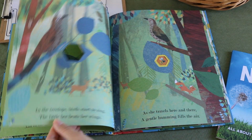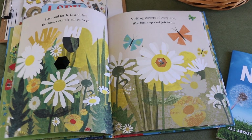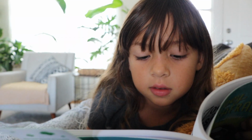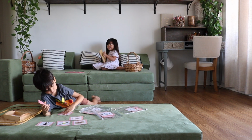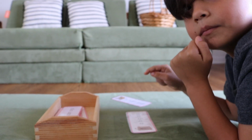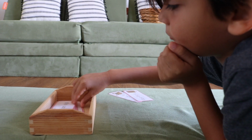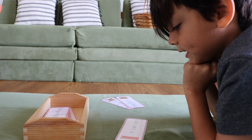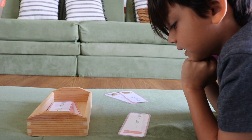Our focus with this invitation is language arts, so grammar for the oldest, developing my 7-year-old's early reading skills, and mostly phonic sounds and vocabulary development with my youngest. I'm not introducing or giving lessons on any new concepts today. Everything is review. These invitations will require some one-on-one time with me, about 30 minutes or so with each child. So about an hour and a half on language arts today for 3 children.